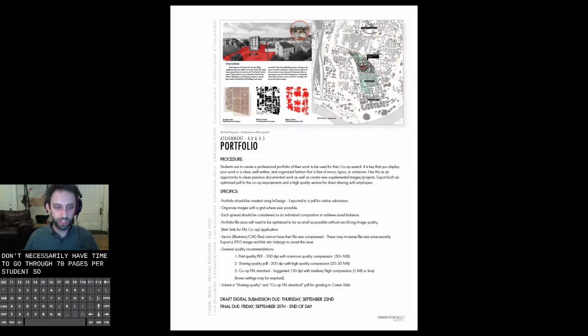So try as best you can to be concise with your work. At the same time, you don't want to put every single image on a single page. It will be illegible and just generally not look very good and probably not be a great composition. So there's certainly a balance you have to find.